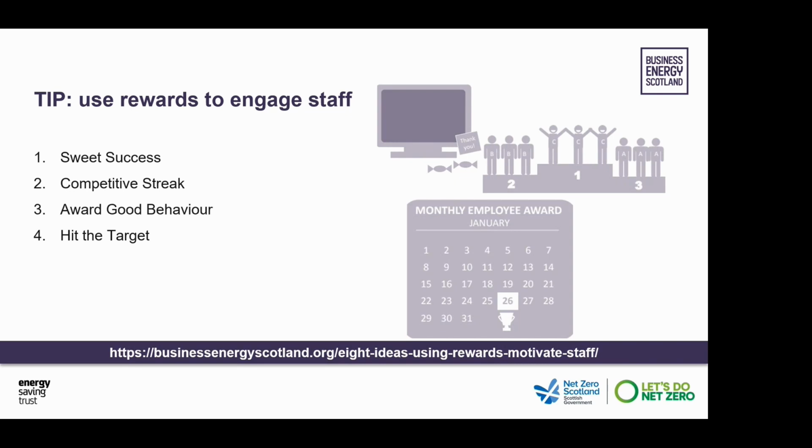You can establish a company, building or team energy reduction target and offer a collective or individual incentive if this target is reached. For example, a donation to a charity chosen by a staff member, a group night out or a day trip, or even a half day of annual leave.